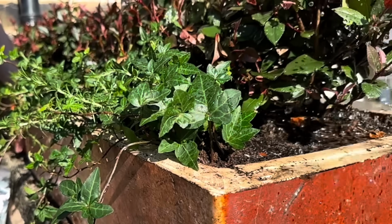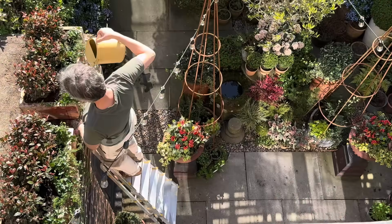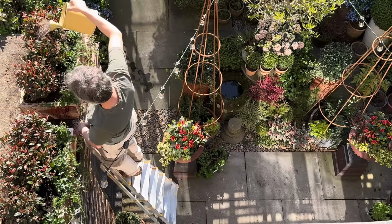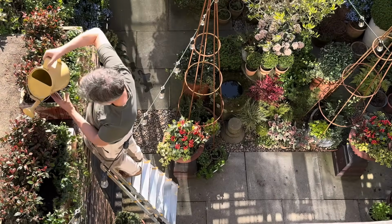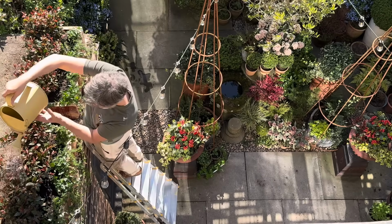I'm thinking on it now, I may add some lighter coloured gravel to the top of these pots to help keep the moisture in. We didn't manage to get the clover in, but I'm sure I can find somewhere in the courtyard for that to go. Maybe when I'm rearranging the courtyard this week. So I look forward to that.